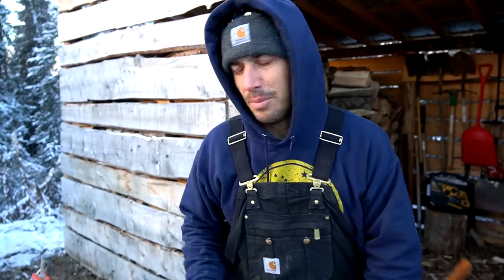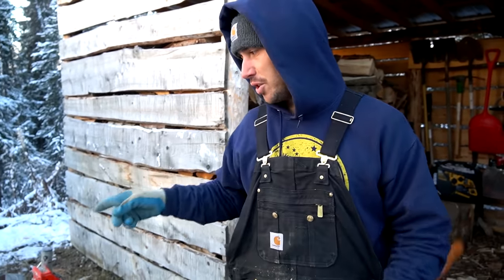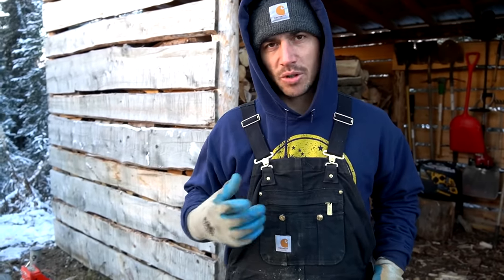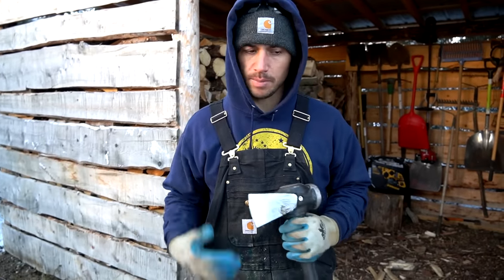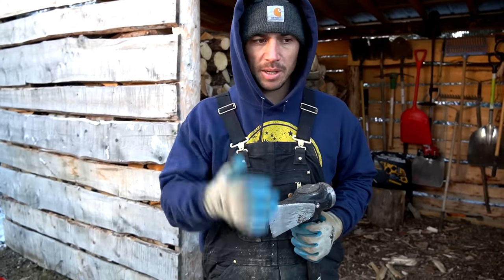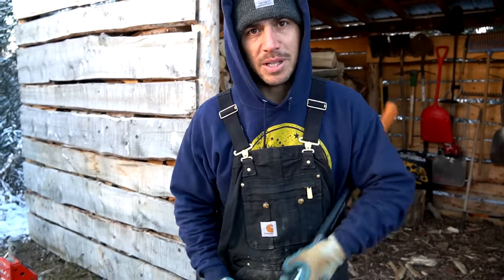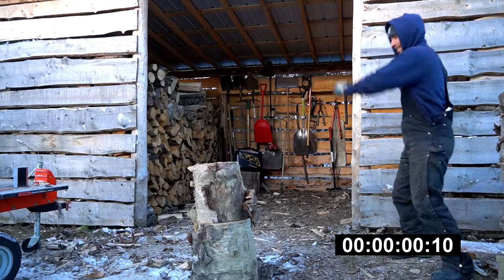Keeping things interesting this morning. A little competition. Splitting maul by hand versus the log splitter. I'm gonna be using the splitting maul. We have four birch rounds. They're all about the same size. We're gonna see how long it takes to split four of them. We're gonna be splitting them in four pieces or quarters. Splitting maul versus log splitter. Good way to start off the morning. Ready, set, go.